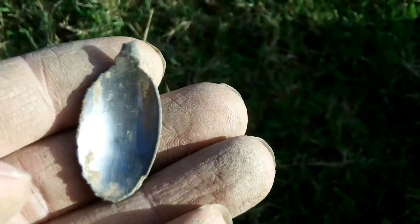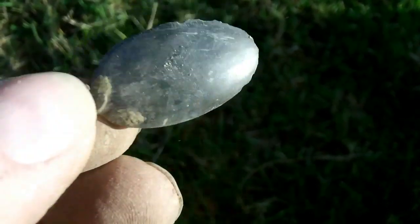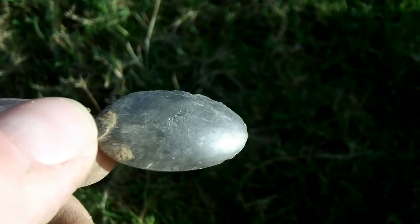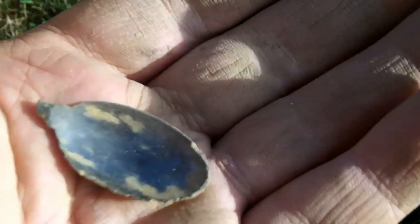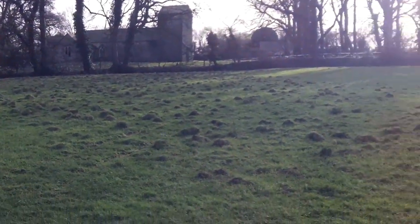Starting to get a few more signals in this place now. Right, let's carry on. See what else we can find here. Right, let's get back to you on the next. Right, we're a little way down from the church there. It's really boggy, that area here.